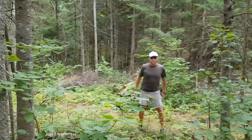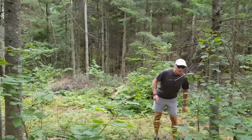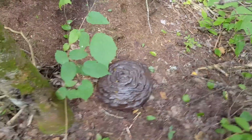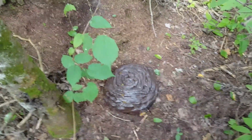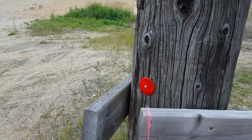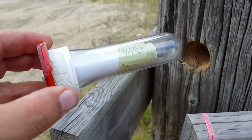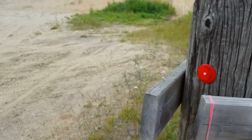Buddy Carl and I out doing some geocaching on the Geocaching Capital of Canada geocache trail, and I think we found the cache. Good thing we didn't step on it because it looks stinky. Stop for this one, and Carl goes, "What about that red marker?" And whoop, there it is. It just looked out of place. Yeah. I mean, that looks weird.